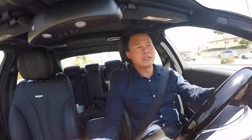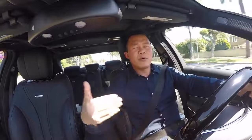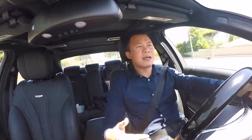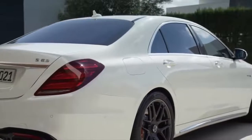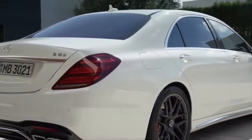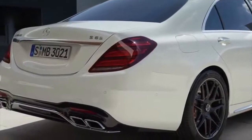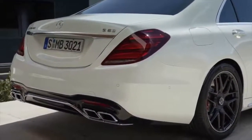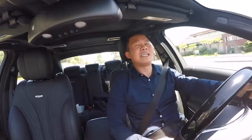Well, first of all, the engine. That's where the heart and soul of the car are. The 2017 has a 5.5 liter V8 that outputs 577 horsepower. In the 2018, they're able to fine-tune it to a 4.0 liter V8, still bi-turbo, but outputs 612 horsepower. So guess what? You actually save more on fuel consumption. That's one of the major changes in the 2018.